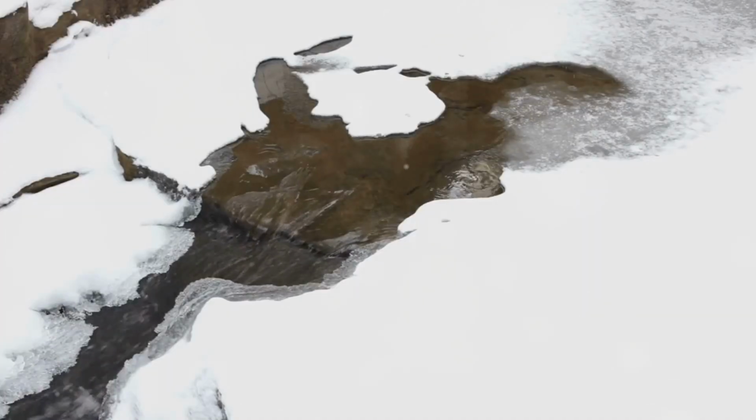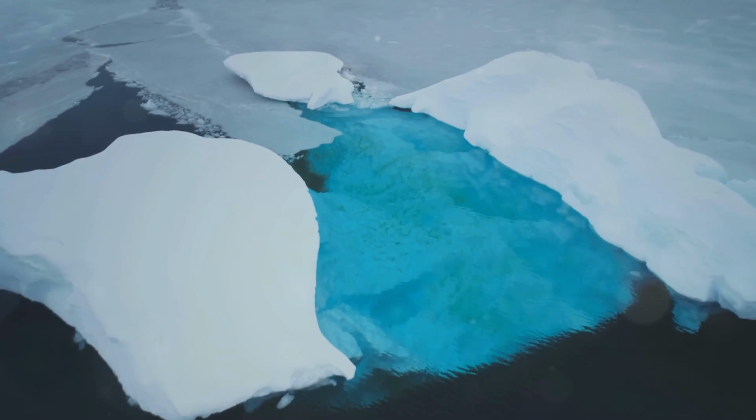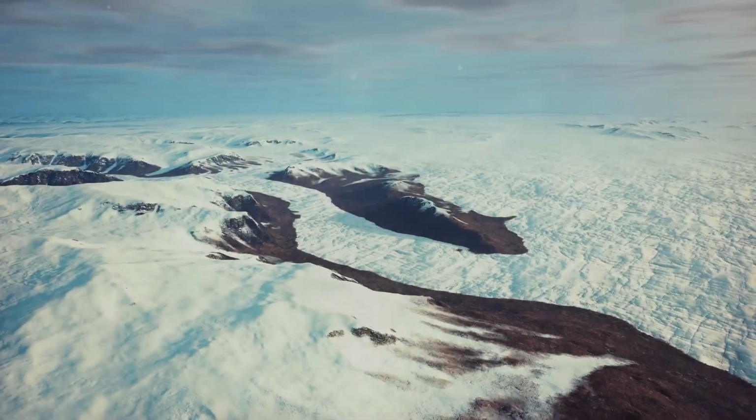Beneath the ice sheet, a network of rivers and lakes flows unseen, a testament to the power of water even in this frozen world. These subglacial waterways hint at the dynamic processes at play beneath Antarctica's icy shell.